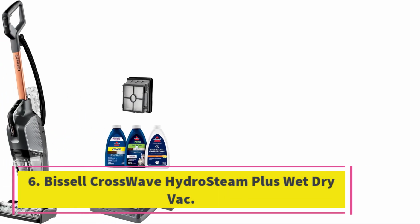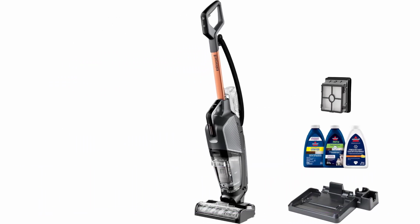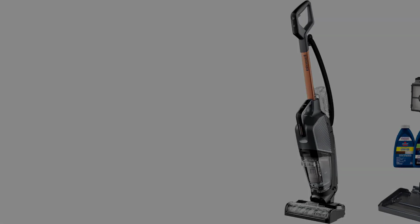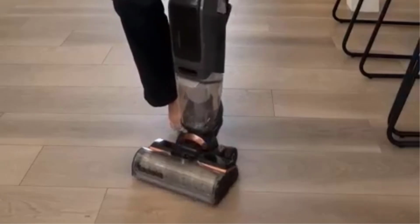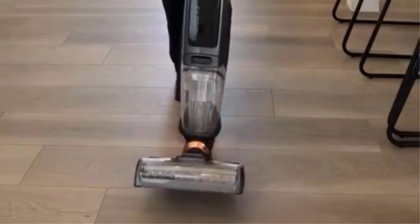Number 6. Bissell Crosswave Hydro Steam Plus Wet Dry Vac. The Bissell B0440 got our vote as the best overall runner-up because it did a great job of moving from surface to surface. It took just under 40 seconds to clean up the mess on the tile and 1.5 minutes to clean the hardwood floors and required no scrubbing.